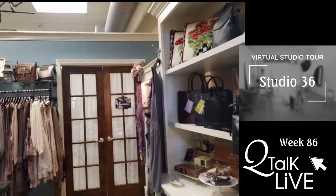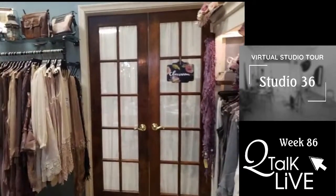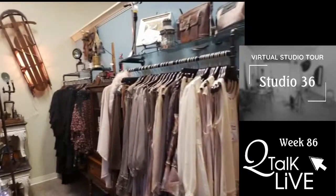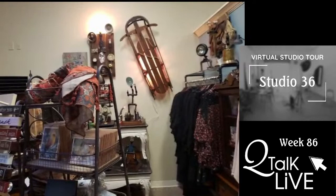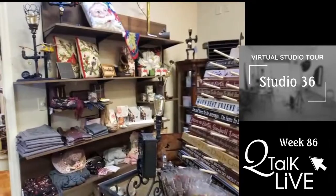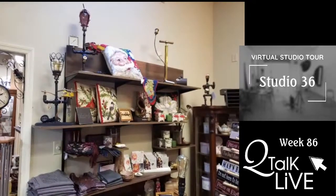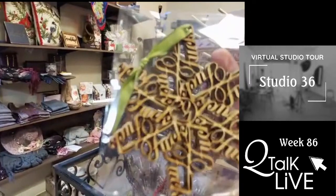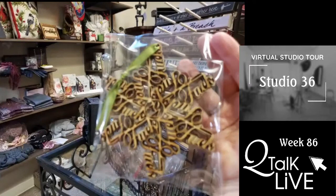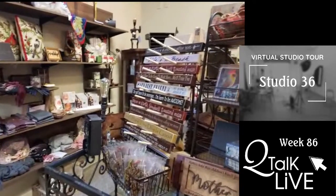Okay, so back here is the gift shop, and she has a whole variety of clothing back here, and then all your wonderful gifts. And we're getting ready for Christmas. And here we go. If you look really closely, these are the custom laser cut wood cutouts.